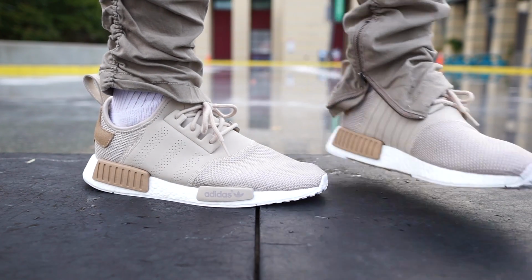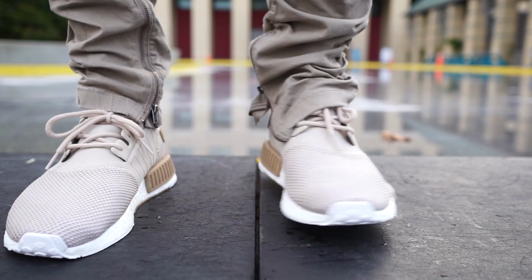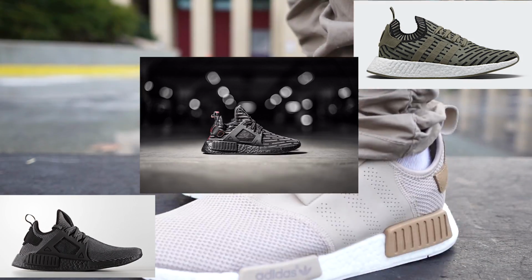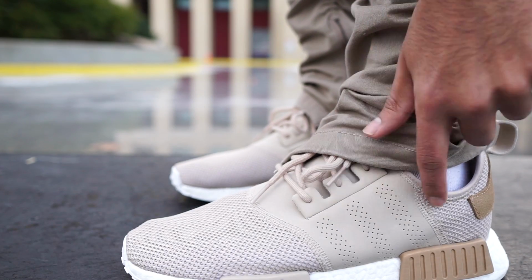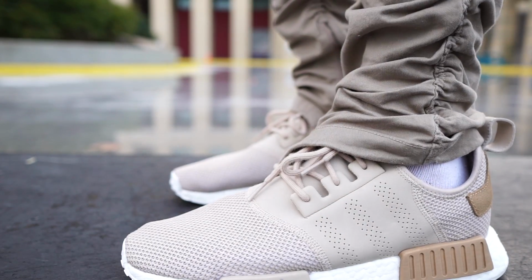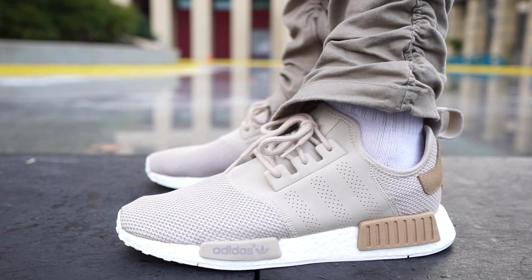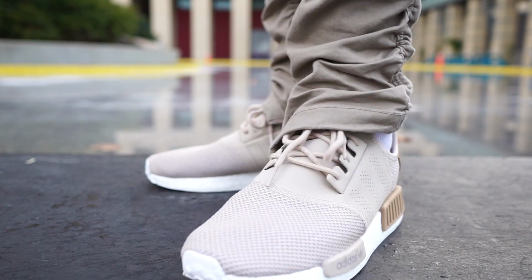At the time of releasing this video, obviously newer models of the NMD are available, such as the XR1 and R2 and eventually the XR2, but I still prefer the R1. I'm not a fan of them removing the front Lego block, and I find the repeated patterns on the R2 and the XR2 a little too much and too hideous, so I'm gonna stick with the R1 for now.